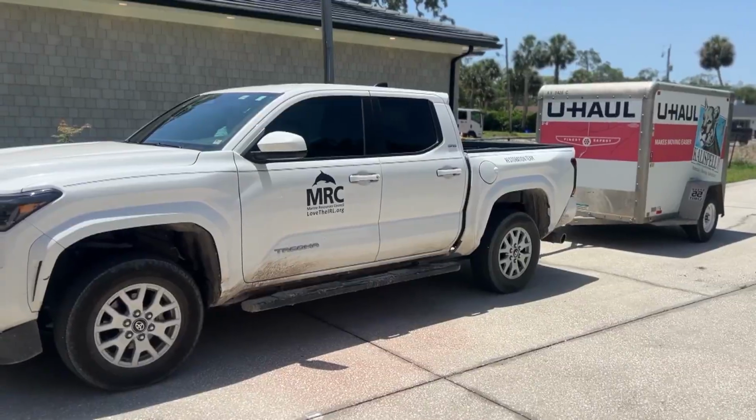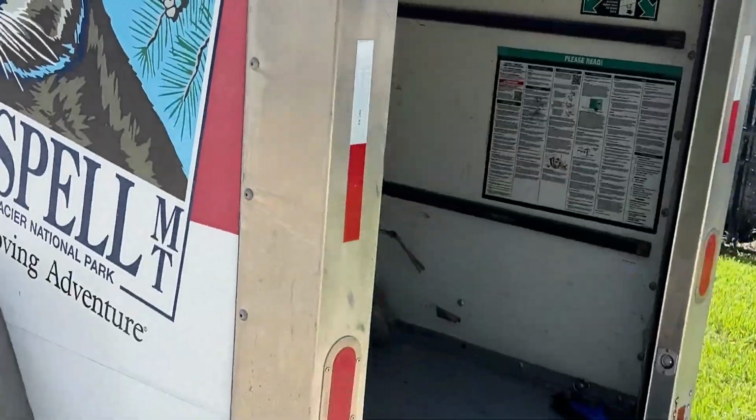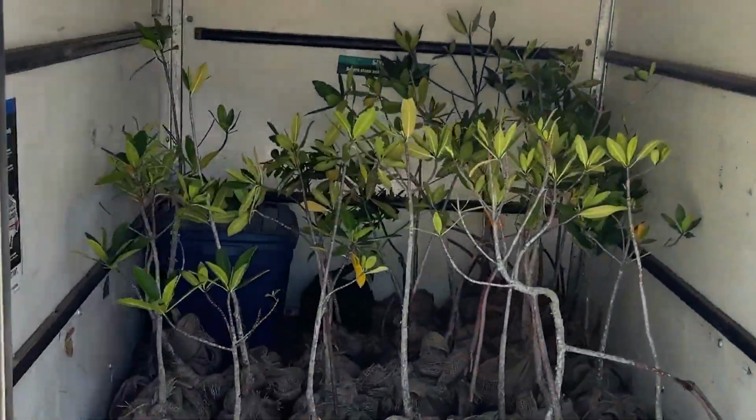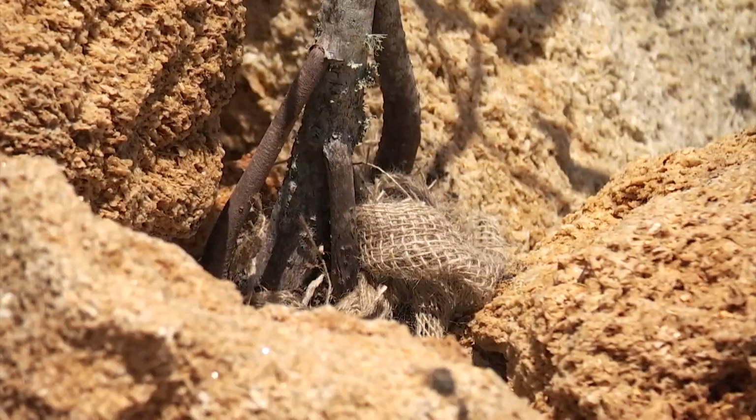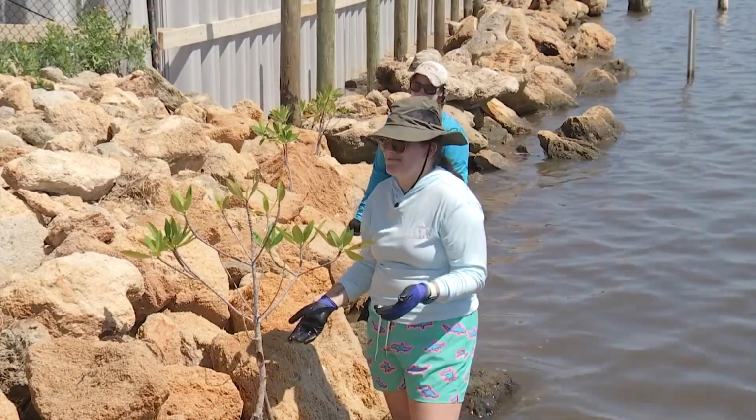Skadden says they're up to 2 plantings a week. They load up however many mangroves are needed into a U-Haul and take care of the rest. If our homeowners are coming out and spending the money for us to install, we want them to be successful.